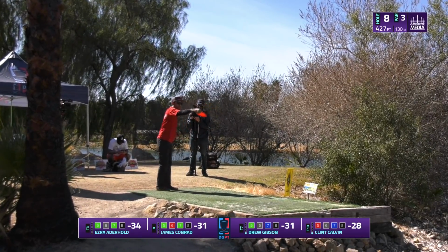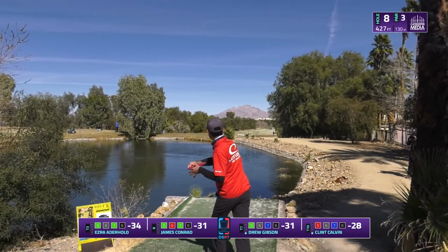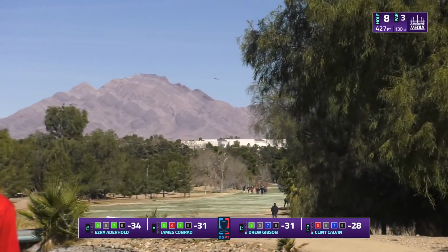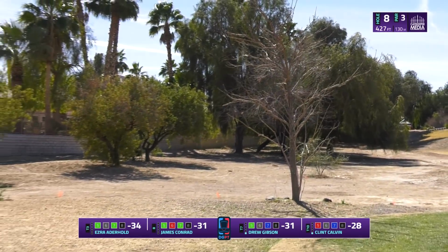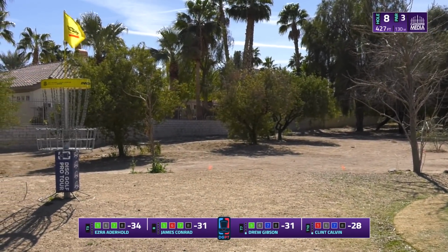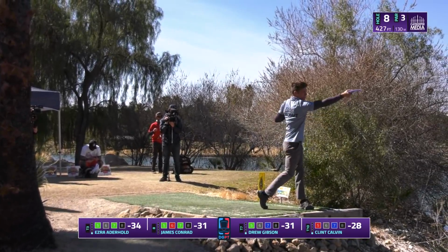Ooh, Clint might be throwing a little hyzer flip out of the hand in this wind. I like that. Wow, you can see it just completely break that disc over. And this green is probably the slickest green on the whole course.